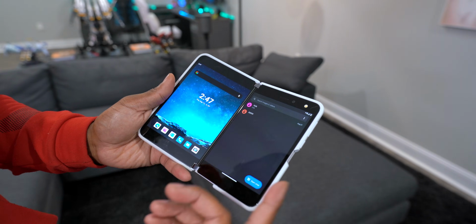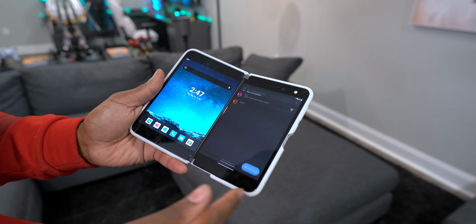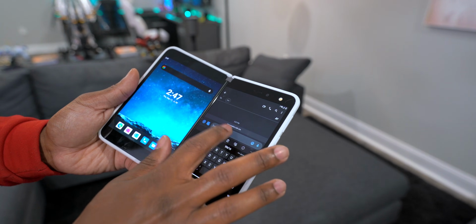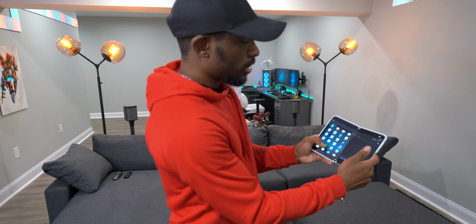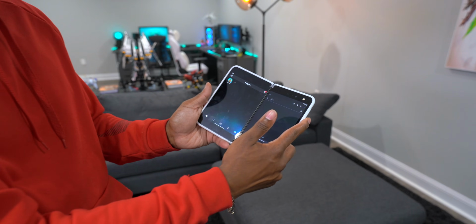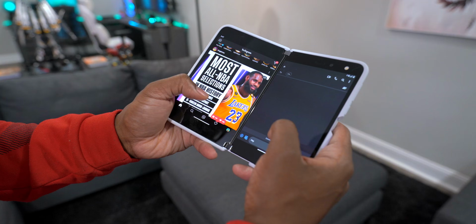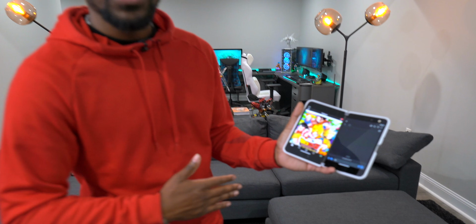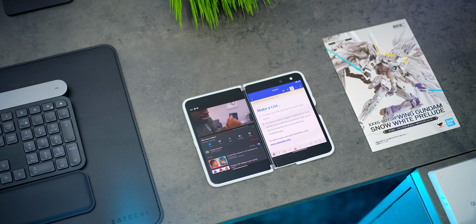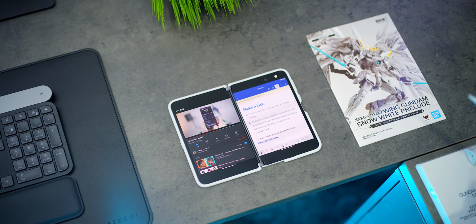So let's just say you wanna compose a text message, you wanna start a chat with someone. I'll chat with Ari. I can just say, hey, whatever. I can do things on this side while completely being able to do something different over here. Like I could just pop open Instagram, scroll Instagram. My man, LeBron James. Guy's dope. It completely changes how the apps feel when you're interacting with them. Rather than feeling like you have two squished apps side by side, it feels like you have two full-blown apps right next to each other, and it's just a completely different experience.